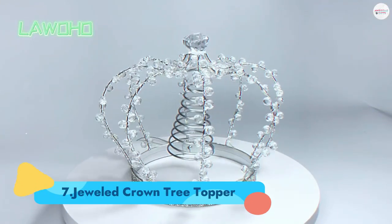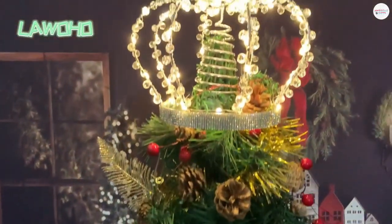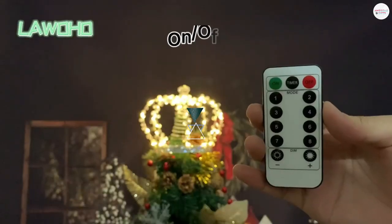7. Jeweled Crown Tree Topper. Since you usually take the lead on Christmas tree decorations, it's only right to go with a crown topper this year. It features clear beads and white LED lights that you can easily control with the 13-key remote.